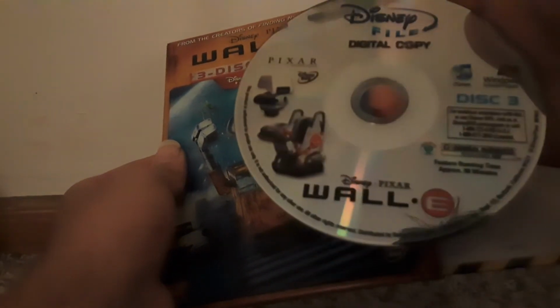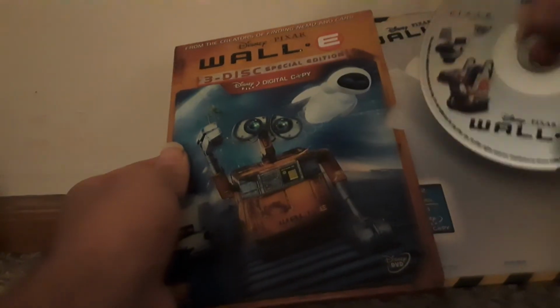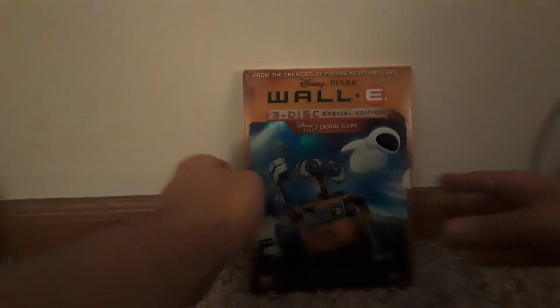And disc three, the digital copy, which I think is the only one where I have a digital copy, but it is right there. So yeah, there's an unboxing of Disney Pixar's WALL-E.